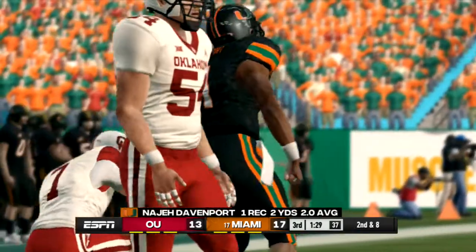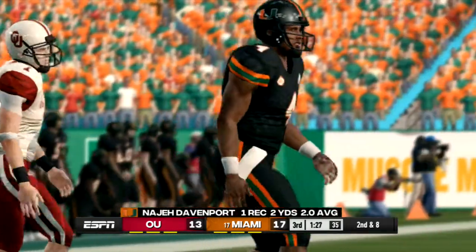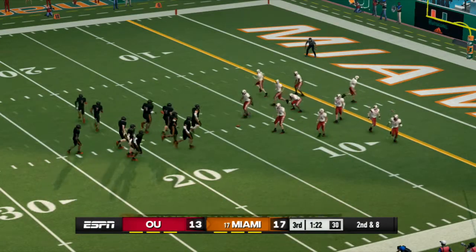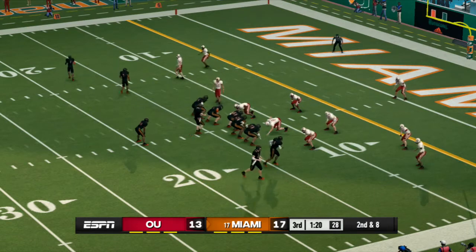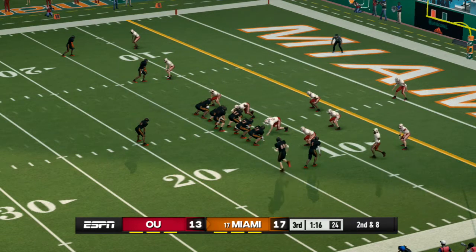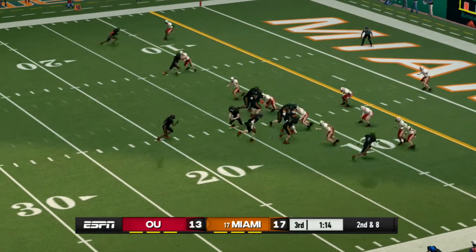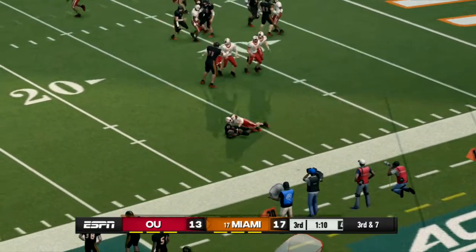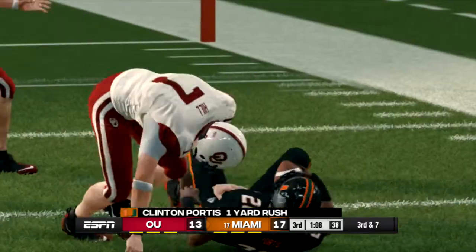Not much of a chance on that play. Boy, this defense has a lot of speed. They're all over him by the time he caught the ball. Miami is up four. Brought down right around the 12-yard line.